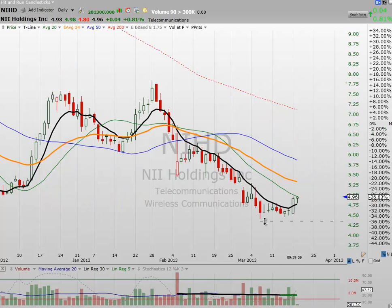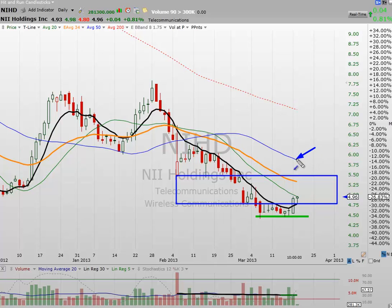NIHD is another one showing up on this NIHD with this double bottom right here. We closed over the T-line yesterday. We're showing strength today. This has the possibility of running up into this area right here. Pretty easy, I think. Might see a little resistance, so something up into this area. Then, of course, if it starts to break out, we've got the 50-day simple up here, coming up to some of this resistance into here. So NIHD might be one to take a look at.